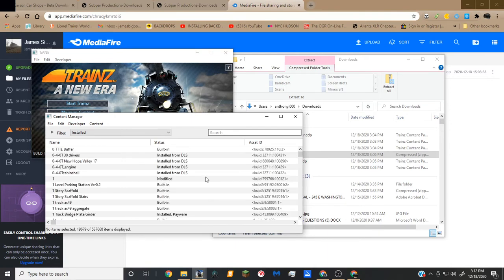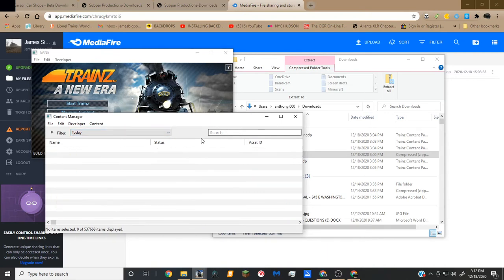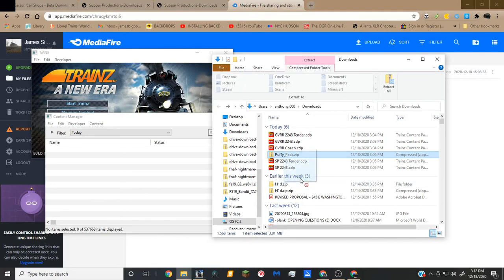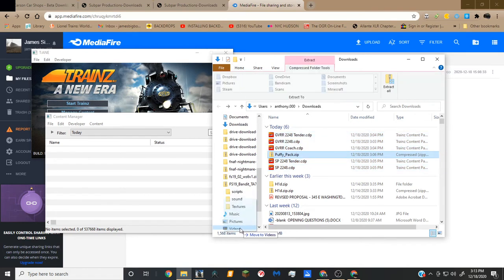and wait for it to load. And then you go to today. And then what you would do is wherever you have the CDPs, you select them all like that. I'm not going to do it because the zip file's in there. And you just drag, and then you actually, if I can get this to go, where can I get this to go? Okay. If I do this, I'll move the zip file to pictures just for now, just to get it out of the way.